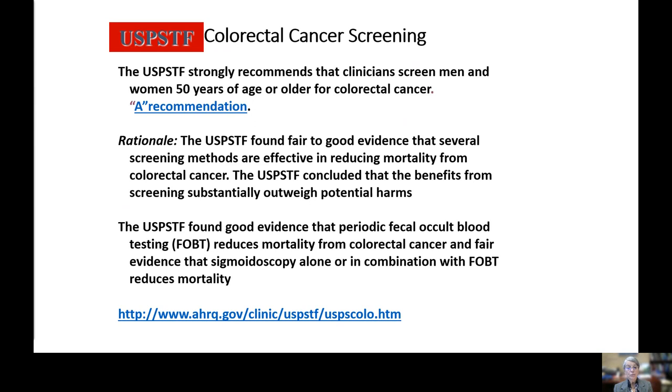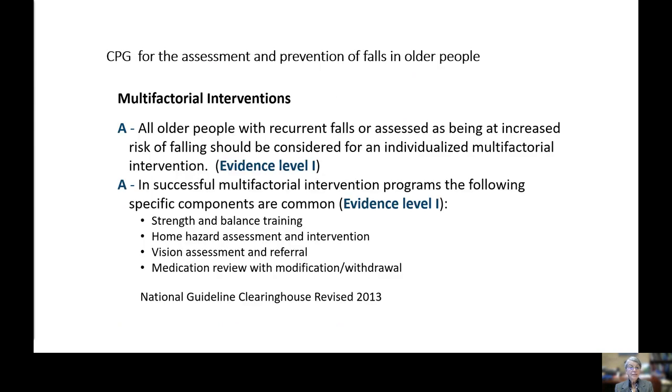It goes all the way to perhaps insufficient or inconclusive. But in this case, there was good evidence that periodic fecal occult blood testing reduces mortality from colorectal cancer, and fair evidence that the scope alone or in combination reduces death. So this is a very important point three of the STAR because now we have the recommendation. This is for assessment of falls in older people, and you'll recall the point two systematic review and see some of it embedded in this recommendation.